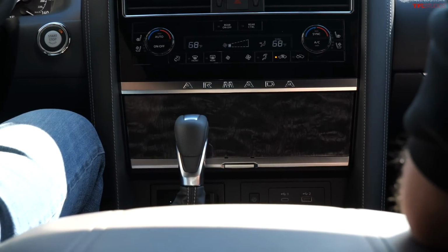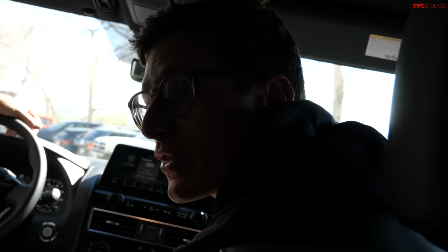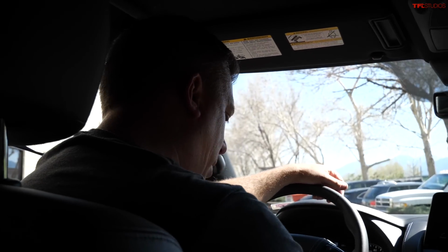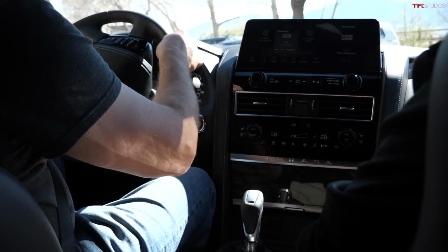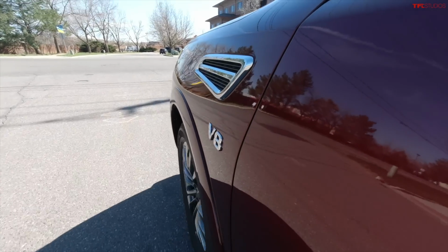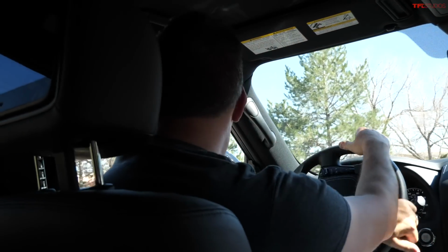All right, Tommy, are you ready to go for a drive? Yes, so one thing that we should note, which is a little bit of a correction, is that this is a 7-seater, so it's 2 seats in the second row and then 3 in the third row. I made a mistake. It's no problem. I apologize. So let's hit the road in the 400 horsepower Armada. Yeah, let me accelerate, Tommy, and show you the gusto and the beauty of this engine.